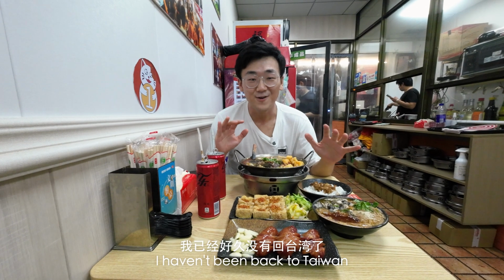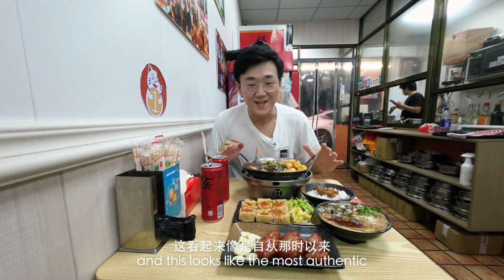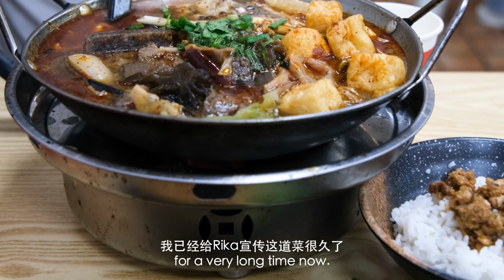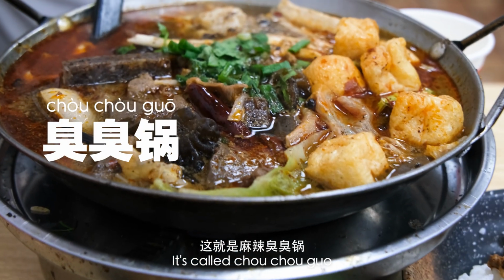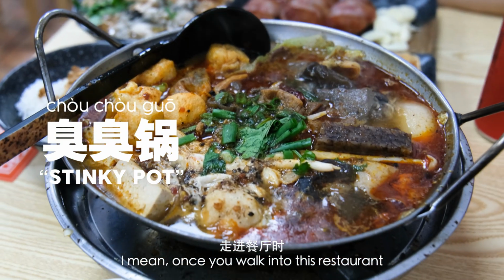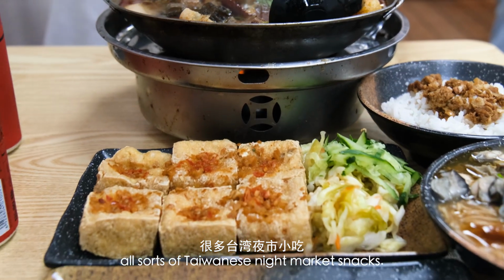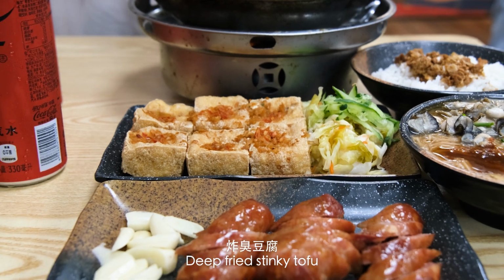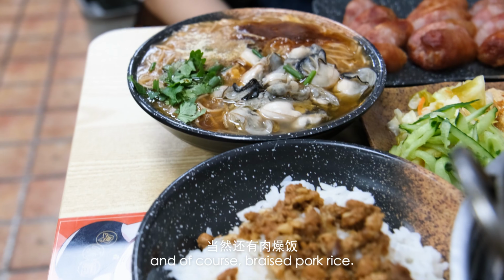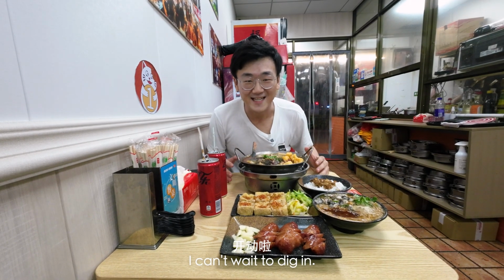I haven't been back to Taiwan since the pandemic started, and this looks like the most authentic Taiwanese meal I'll have since then. This is a dish I've been telling Rika about for a very long time now. It's called 臭臭锅, which literally means stinky pot. Once you walk into this restaurant, you can already smell the stinky tofu. And then here, all sorts of Taiwanese night market snacks. Deep fried stinky tofu, we have some Taiwanese sausage, Taiwanese vermicelli noodles, and of course, braised pork rice. This is absolutely amazing. I can't wait to dig in.